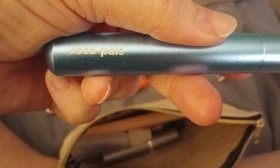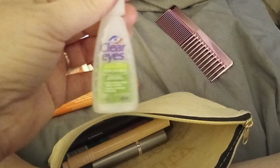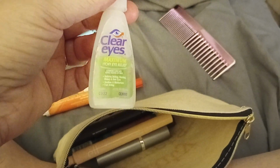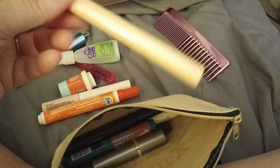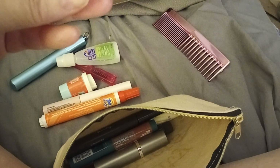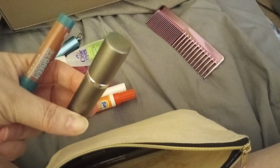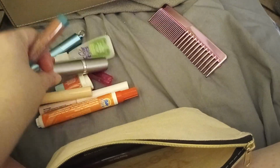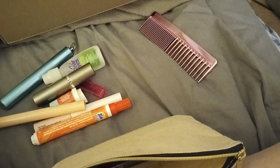This is from Eco Pals, if you want to look it up on Amazon. This will never change. This is the one thing I will continue to buy probably for the rest of my life. Clear Eyes Maximum Itchy. This is the e.l.f. Flawless Brightening. This is an atomizer containing the fragrance Rare Pearls from Avon. That is my favorite dress-up fragrance.